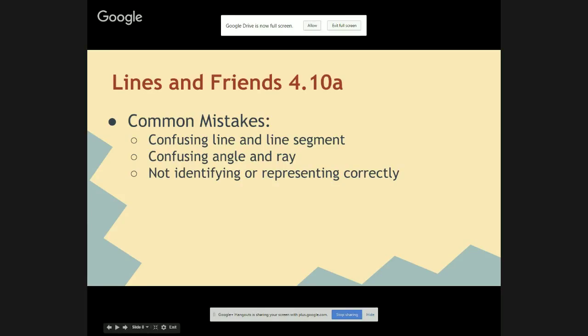So common mistakes, like I said, confusing a line and a line segment, comes a lot from their background knowledge in art, drawing, and pretty much anything. Even when I tell them to draw a line on the paper, I don't say draw a line segment. I should, but I often forget. It's just kind of a weird thing to say. Confusing angle and ray, because angle and ray are kind of related, because an angle is just two rays.